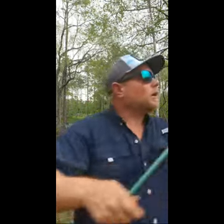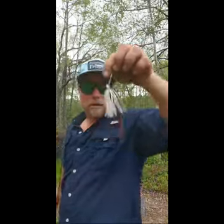What bait? I'm using a white chatterbait, the gold thing here. But I think I need to go get a worm because there's so much hydrilla. The largest fish in this pond is almost 8 pounds.